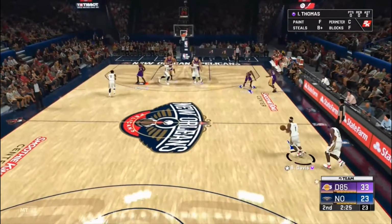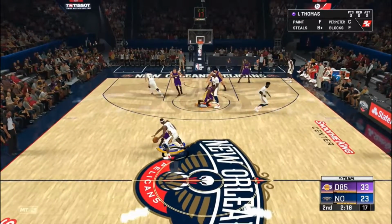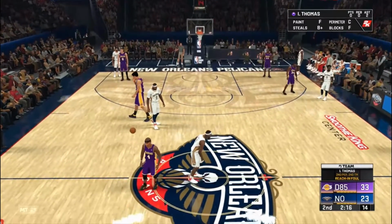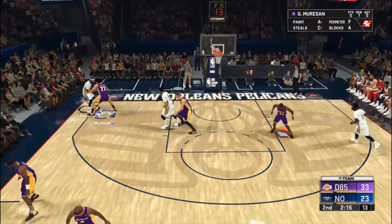So for the Pelicans, Anthony Davis comes in for Anderson, and it's Holiday in for Eric Gordon. Davis against Thomas. There's a whistle, and it goes on Isaiah Thomas. That'll be his second foul of the game. Las Vegas on D.